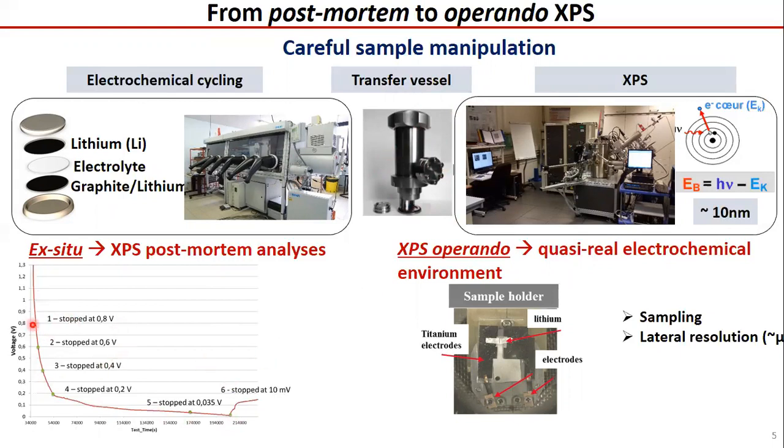Here we can see that to study the full cycle, we have to cycle 1, 2, 3, 4, at least 6 cycles, so six batteries. So it is material consuming. The other approach is to build the operando in a quasi-real electrochemical environment. Here we have to design two things. The first is a sample holder that can give realistic electrochemical behavior of the cell, and that's what we will show you, how we progressed on this work.